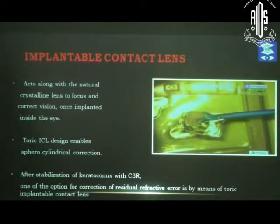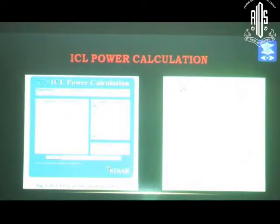So the implantable contact lens basically acts along with the natural crystalline lens to focus and correct vision. It is not a specific treatment for keratoconus, but it's just a refractive correction to give these patients better uncorrected vision. The toric ICL design enables both the sphere and the cylindrical correction, and most of these keratoconus patients will require a toric ICL. So it's quite easy to calculate the power. You have an online calculator, and then you get the diagram for rotation of the lens, which is very important, and you should have it in your OR.